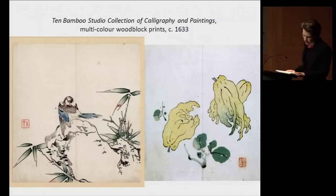The high quality of the print can be seen in the precise registration of the separate color blocks on the paper. So it was important that each color block was exactly adjusted on the sheet of paper, so that all color impressions were placed correctly. The green color in the bamboo leaf matches exactly its black outlines. If you look at the left image, there is no overlap of lines and colors.